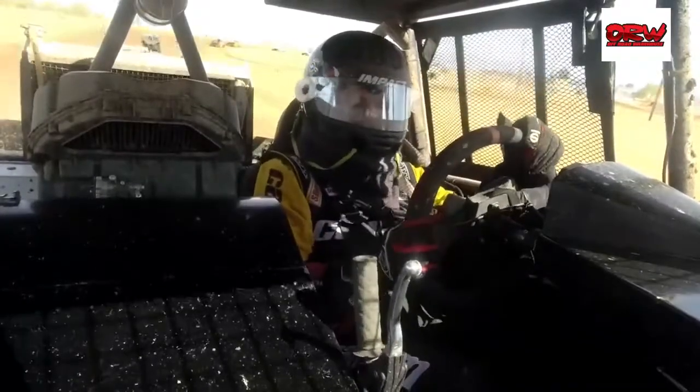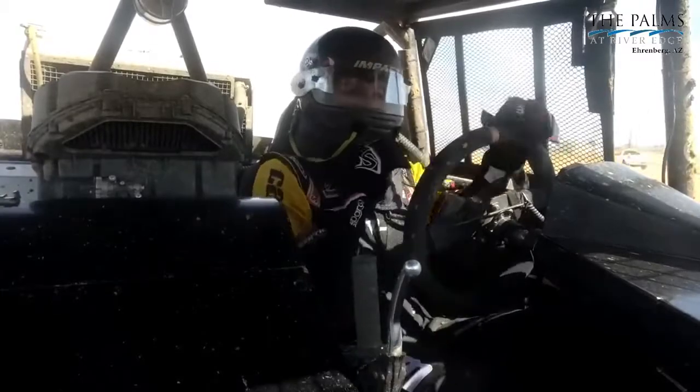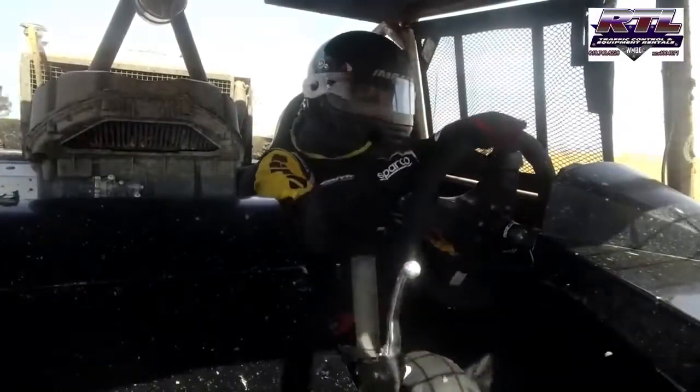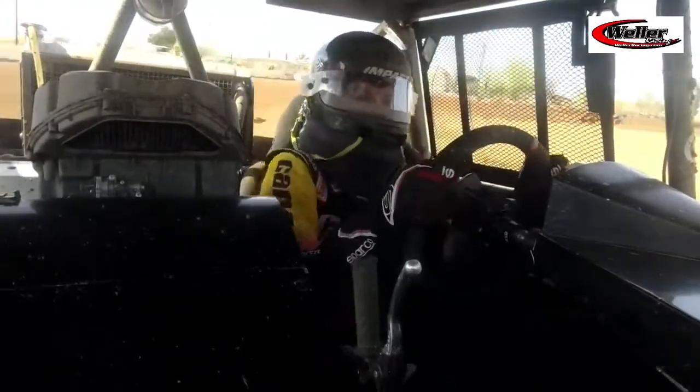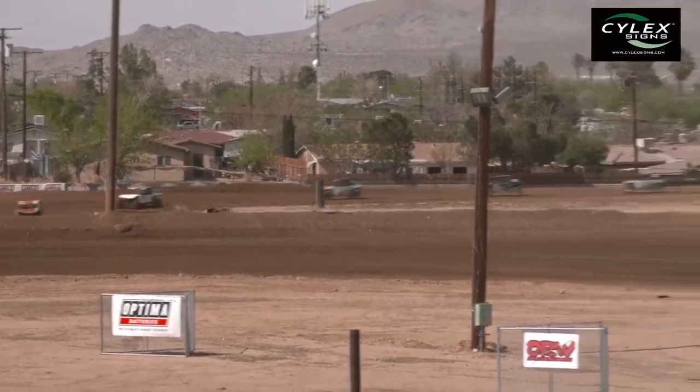She's not even pulling a tear-off. She's just wiping the mud off that tear-off because I'm up close enough up front. Honey Badger's doing fine. That's her little nickname for her car, the Honey Badger, because once it sets its sight on a checkered flag, she said it goes for it.